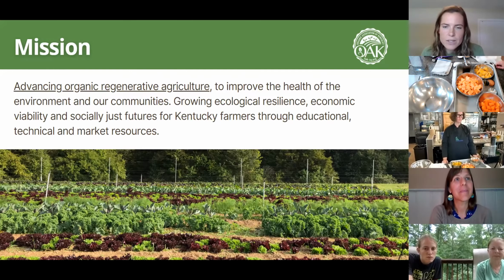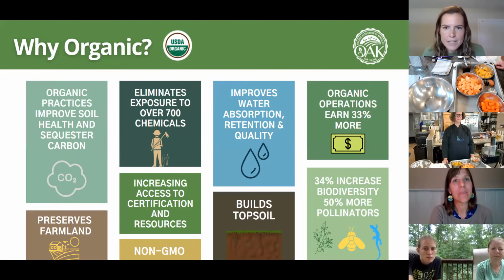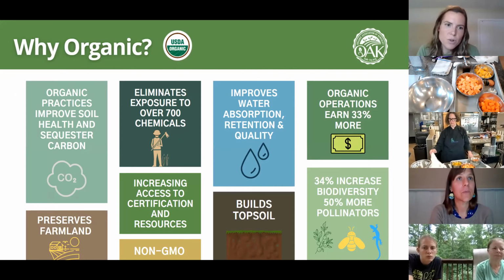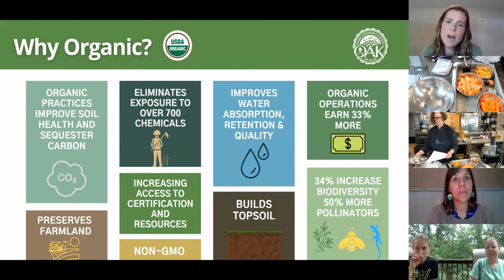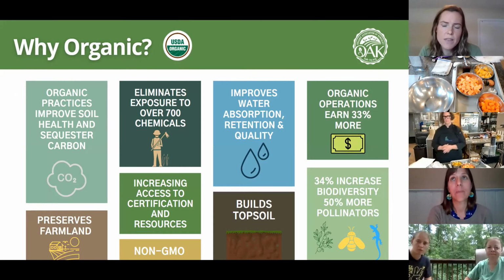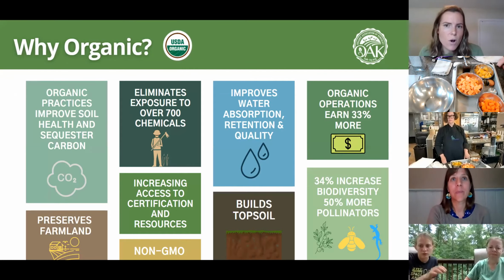We heavily focus on organic farming for several reasons. So if you're curious about why organic, we focus on organic farming and promoting, encouraging and supporting farmers to certify in the state because organic farming practices improve soil health and sequester more carbon. They build topsoil. They minimize exposure to lots of different agriculture chemicals. They increase biodiversity. And they help with water absorption and retention of the soil. And they're always non-GMO. So lots of different reasons.